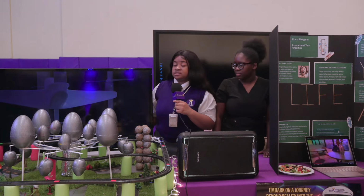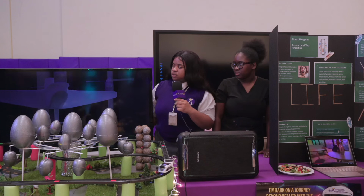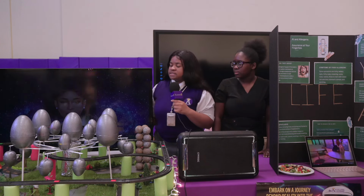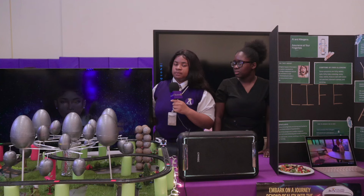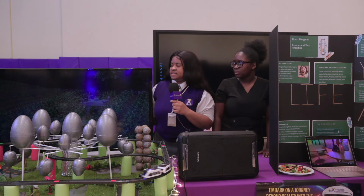And then we also have the security drones, which have thermal imaging. They can detect movement, stuff like that. They can see upcoming accidents as well. And they're able to identify people based on their background or any records they may have.